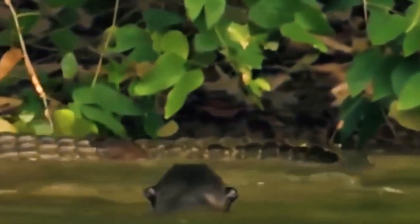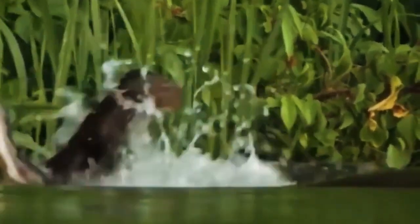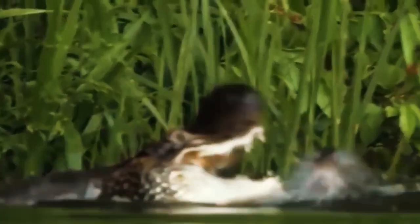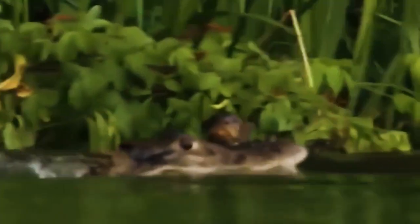These otters are on the lookout for a caiman and dive underwater to get a better look before retiring into the undergrowth. They look to have killed something, but it's tough to tell exactly what it is or what happened.